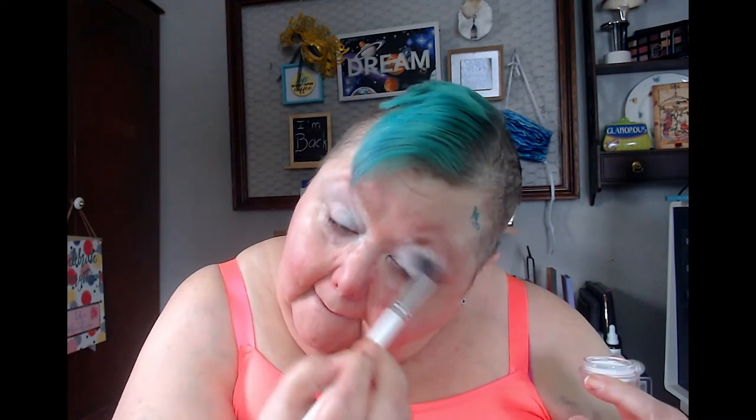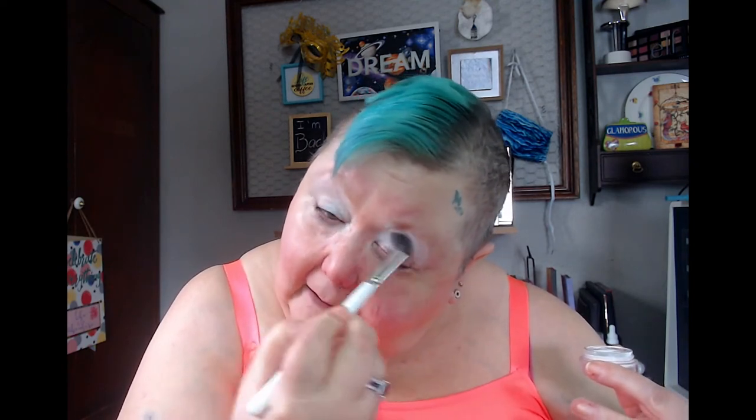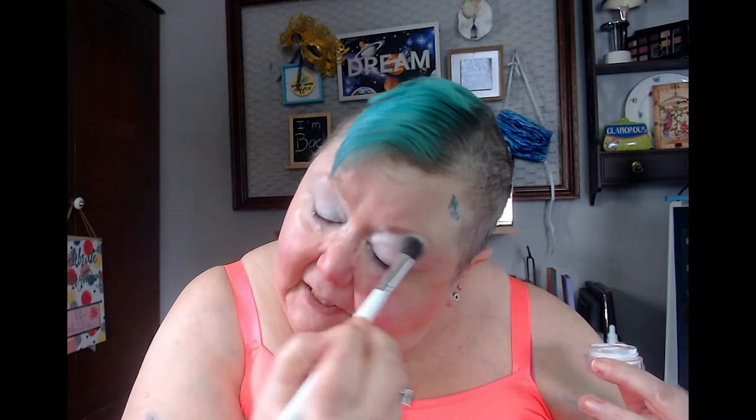And this is like, get it spread out with the brush a little bit. Get the lid back on it. Lay it down and get the excess off the fingers. It's dry. Anyway.